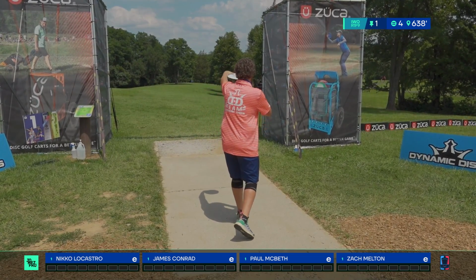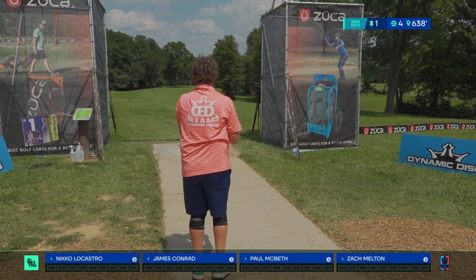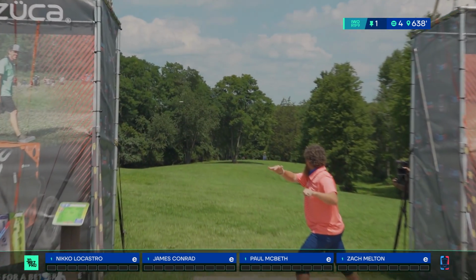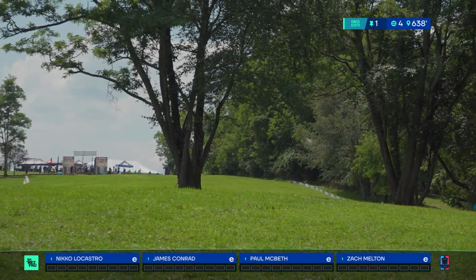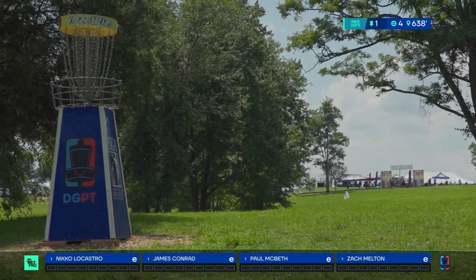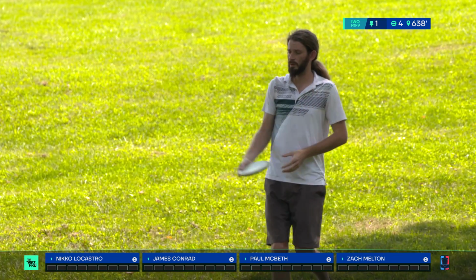Zach Melton doesn't have the distance, I don't think, to get the 2 on this one. Not to get the 2. But he does have very controlled distance, and he is, I believe, more known for his woods capability. I think he sets up really well for this course. Yeah, Tennessee native, Zach Melton, very crafty in the woods, a lot of control. He's got a good forehand as well, so he's going to be able to get this to go left and right. Super crucial once you get in the woods and things starting to tighten up.